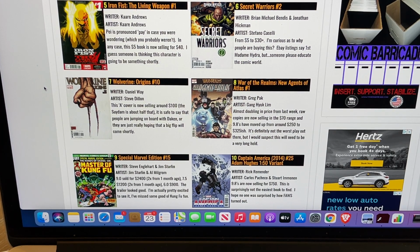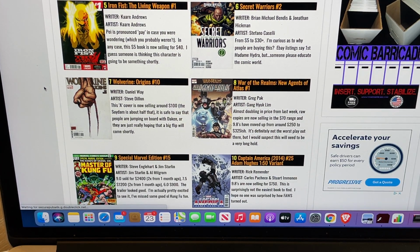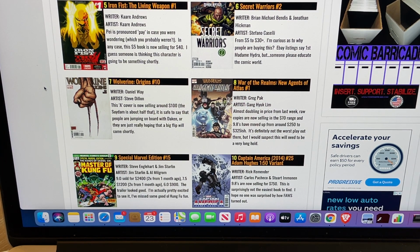Number 7 is Wolverine Origins number 10. I collected all those Wolverine Origins. Unfortunately, I don't have the variant copy with the third claw. That would have been nice to have, but yeah, the A cover is selling around $100. The Arthur Suydam is selling about half that amount. I have both. I don't have the third claw variant, though. That's the one that definitely will be a much higher price.